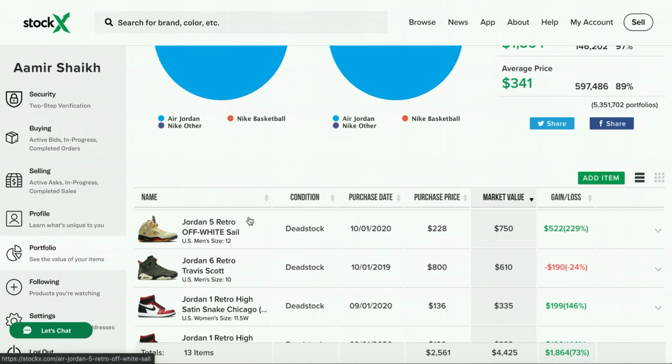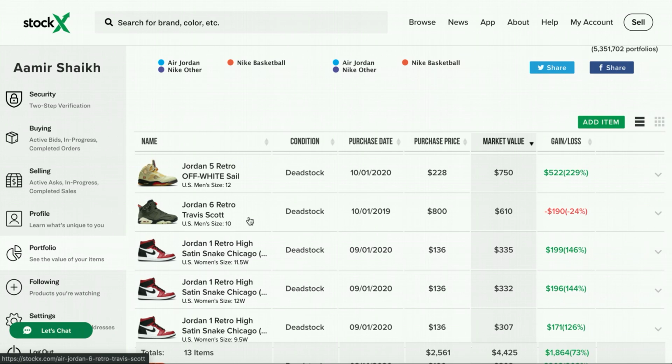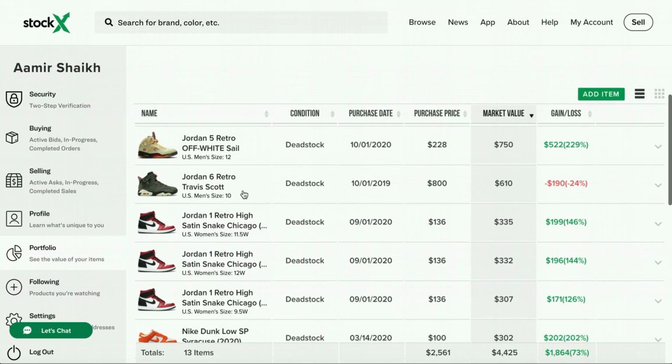So you can see these are just some of the sneakers I have in my portfolio. I have them on ice, which just means I'm holding them in my closet. So like stocks, these appreciate over time. It kind of resembles the stock market, which is pretty cool.